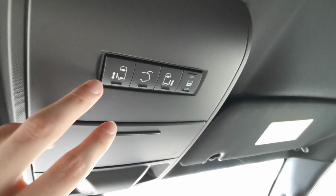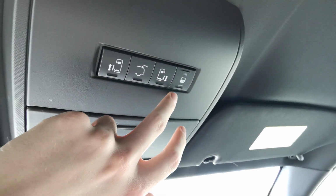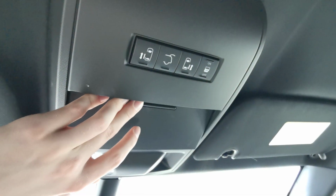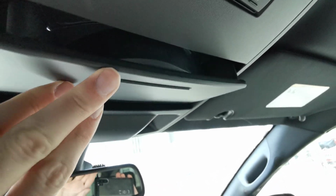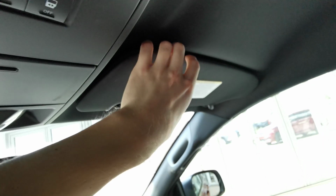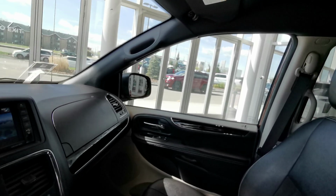Rear view mirror. Up top you have your left and right rear door controls, as well as your rear trunk access. Sunglass compartment with a mirror to check your second and third row passengers. Sun visor with your vanity mirror for the driver's side as well as the passenger side. Handle grip on the passenger side of the vehicle.